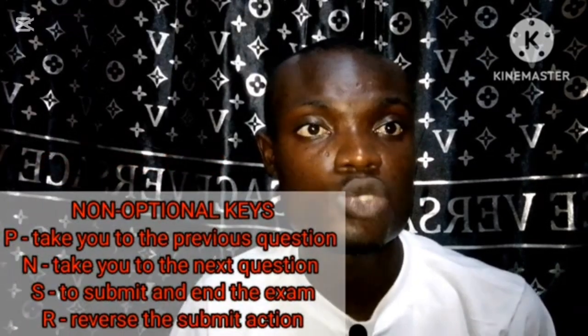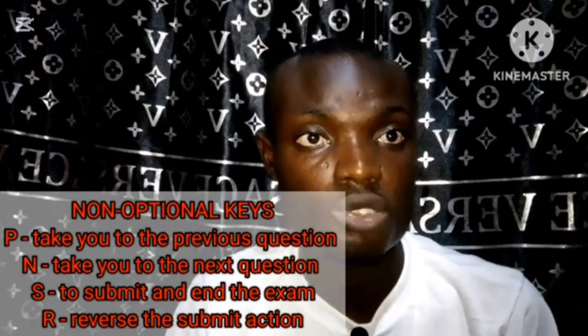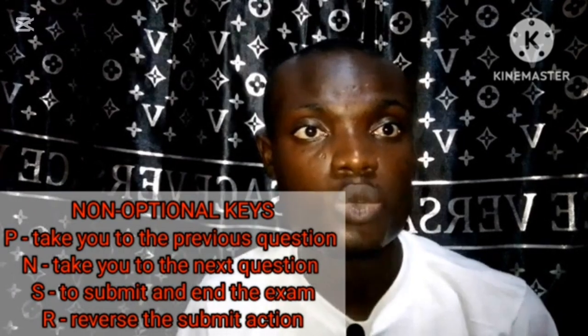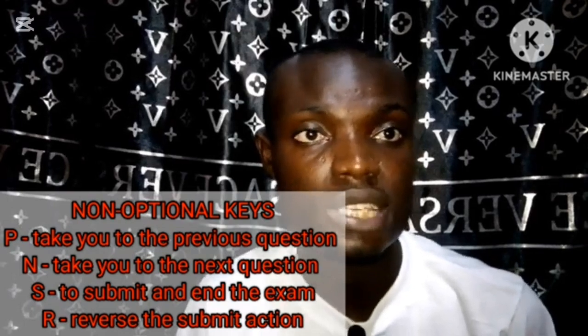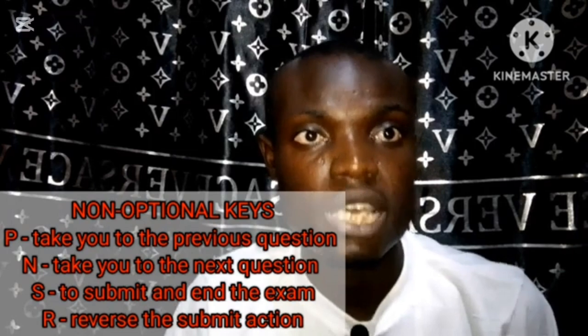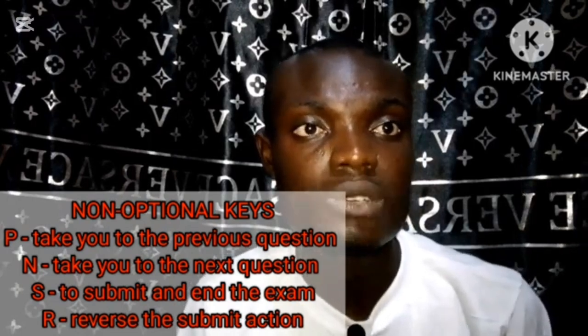Also on the keyboard, you have the key P. P takes you to the previous question. So if I'm on question 3, clicking on P takes me to question 2. We also have N. Clicking on N takes you to the next question. And clicking on S makes you submit. And if I don't want to submit, I can click on the arrow.